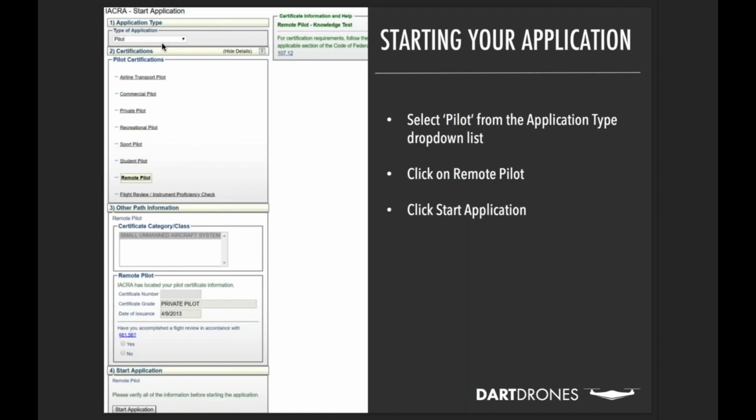Once you select that, it's going to come up with a list of certifications that you can select from. And for us, we're going to go to remote pilot. So you'll click on that one. After that, now the screenshot you see here, this is representative of my account. So this is a little bit different. It's going to show up a little bit differently for you the first time around.